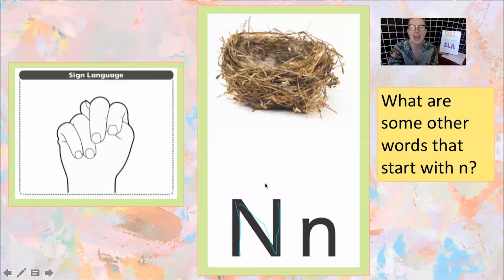Nest starts with N. Over here on the left side of our page, you can see this picture of this hand, right? This hand is doing something pretty amazing right now. It's actually speaking a language called sign language. So sign language is a way that people who have trouble hearing, or people who don't have trouble hearing, but it's really important for people who have trouble hearing. That's the only way they can communicate. They can't hear what we're saying, right? They can't hear my voice or hear what I'm saying. So they use the senses they do have.